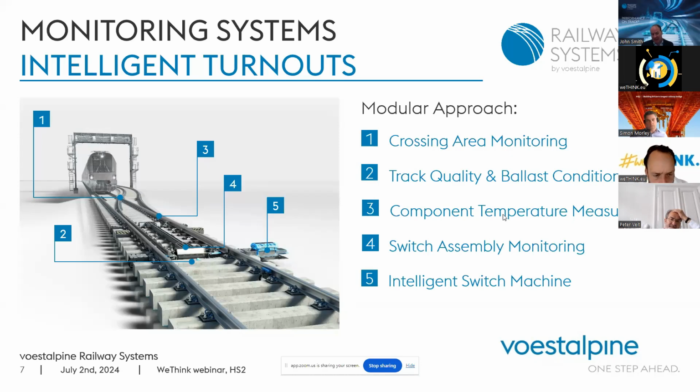And these are modular to enable, as Simon explained for HS2, for example, a risk-based cost optimization of the monitoring solution, depending on the particular characteristic and the particular use case for a given turnout. So in the case of very high speed mainline turnouts, it may be appropriate to select all 5 modules of the intelligent turnout system. But in situations where the risk is deemed lower, for example, then only certain elements of the solution can be selected to enable us to match the monitoring system to the real world requirement of the infrastructure.